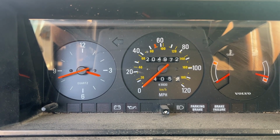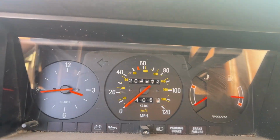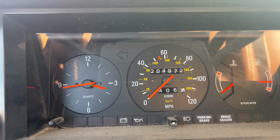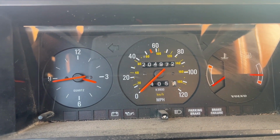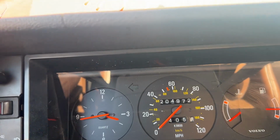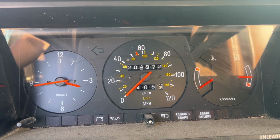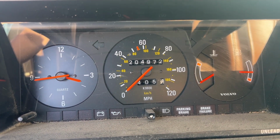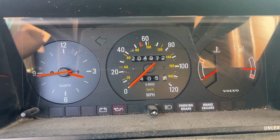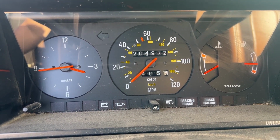It usually does it. So it's not doing what it was doing yesterday. I'm not sure what changed, but oh, there it goes. Flicker it a little bit. Let's see if I give it some gas. It's flickering. Oh, there we go. Oil light. That's a little scary.